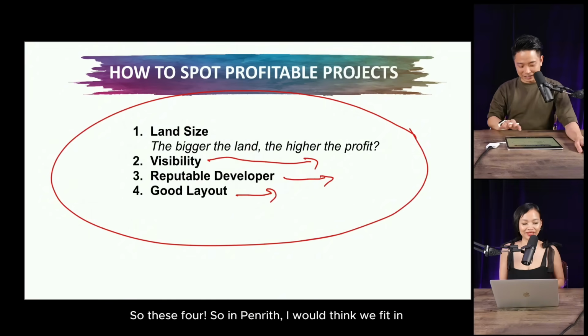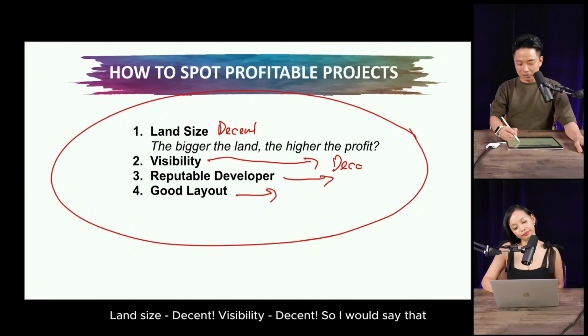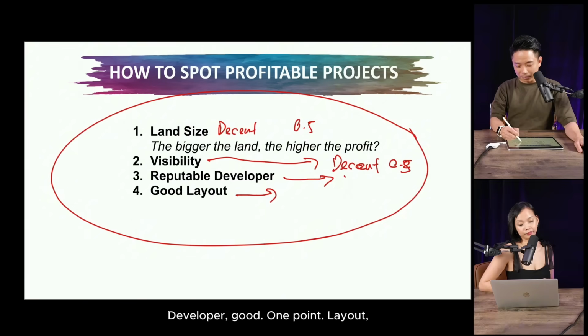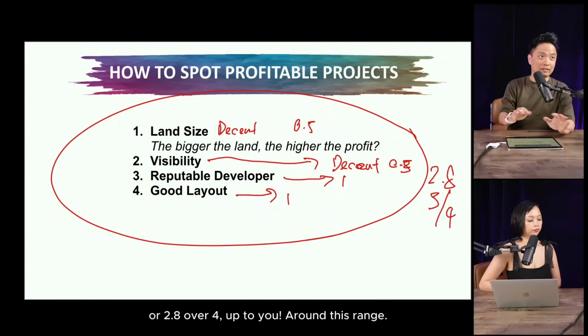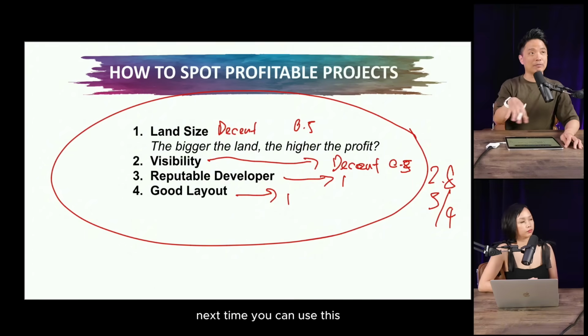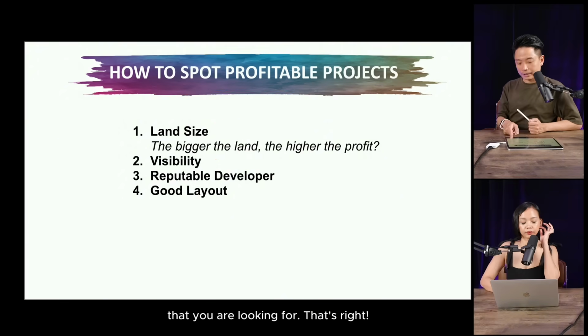Okay, so this four. So in Penrith, I would think we fit in land size decent, visibility decent. So I would say that in terms of points, we can give 0.5, 0.5 like that. Developer good, 1 point. Layout, we are good. So it's almost 3/4 or 2.8/4, up to you around this range, which I think is still decent. But of course, next time you can use this checklist to check your other developments that you are looking for. That's right.